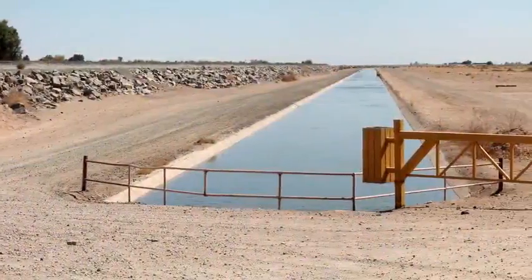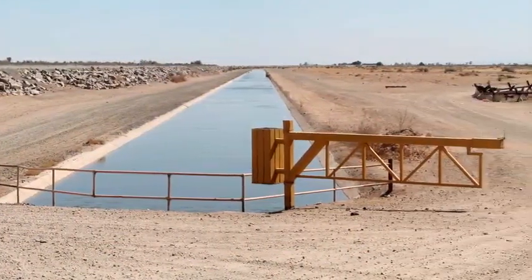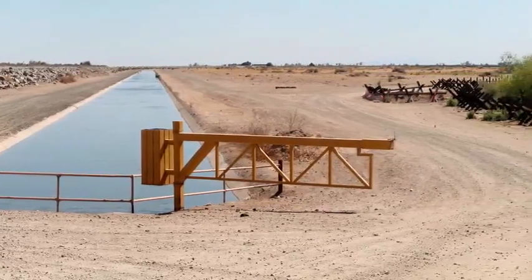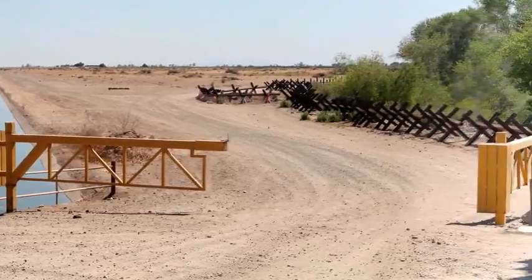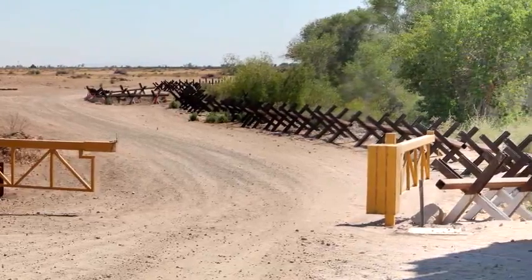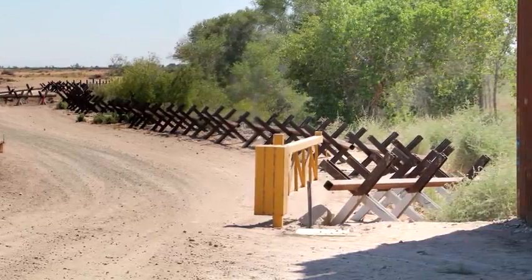So here we are on the border of the reservation. The canal is the same one we saw earlier on the other side. It runs all the way across the reservation. At this point it appears to go under the levee via a tunnel, so they can cross here without getting their feet wet. This fast-flowing canal could be a little risky to cross, especially for families with small children.